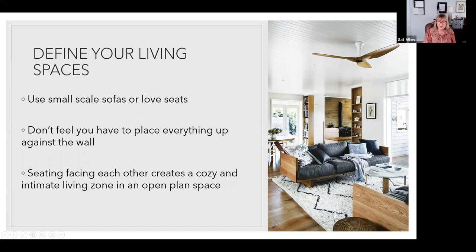So they've defined the area really nicely rather than just sticking this up against the wall. I love this grouping. It's a three-seater, but let's pretend it's the two-seater one, a little bit smaller scale, but it is lightly scaled, nice thin arms, open legs. So that part's good. What they've done is use an area rug to define the area, because this could be just one mass of, you know, bowling alley, basically.